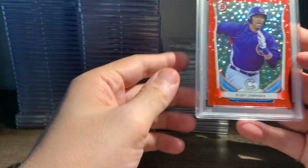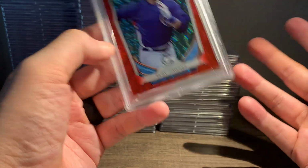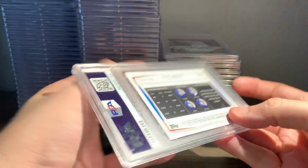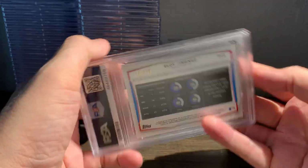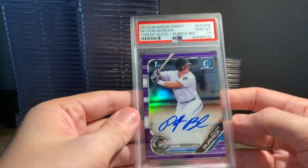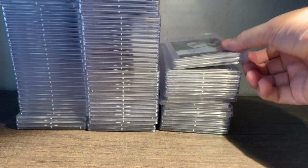This was in a BGS 9 case, and I cracked it out and assumed it would come back in a PSA 9. I just wanted to get it in the PSA case, and it came back a PSA 10. So it's a 2014 Bowman Red Ice, numbered out of 150. This Burdick Purple Autograph out of 250 came back a 10.